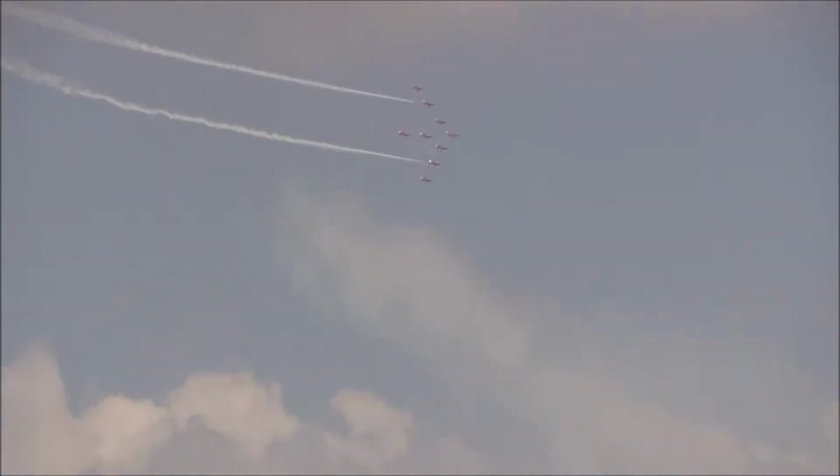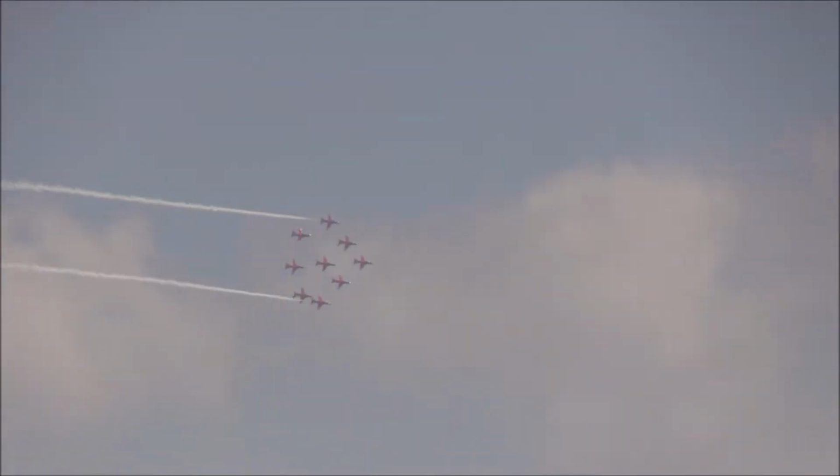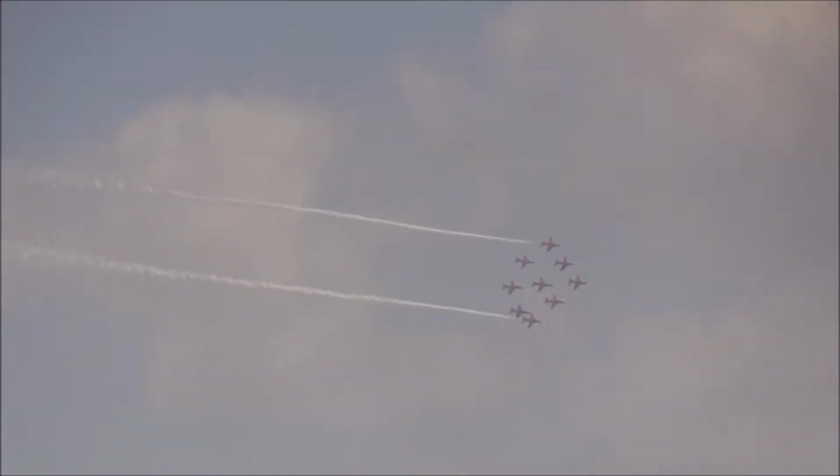The wings of Phoenix are going to sweep back into our trademark formation that's seen on all the Red Arrows crest that we wear on our arms. The motto of the Red Arrows is Eskimo, which means excellence. And the team, both in the air and on the ground, strive for excellence in everything that we do.